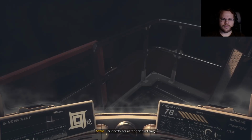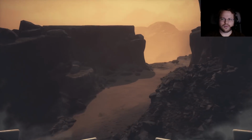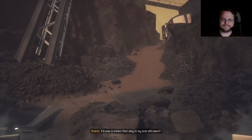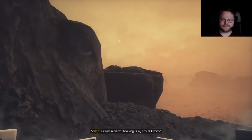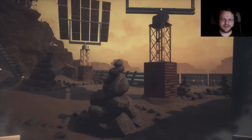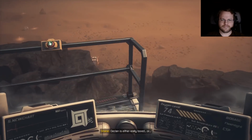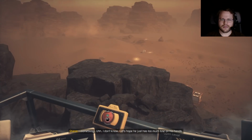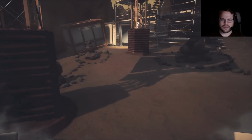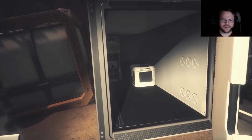The elevator seems to be malfunctioning. And up we go. If it was a dream, then why is my scar still warm? Also saw what looked to be like tracks in the sand down below. It might have been tire tracks. Okay, one stack of rocks, fine. This, though? Declan is either really bored or somebody... I don't know. Let's just hope he has too much time on his hands. These are pretty impressive rock stacks, too. I will give credit where credit is due.